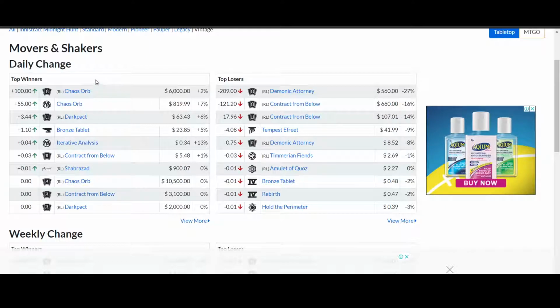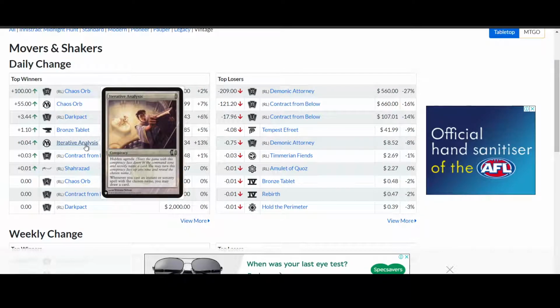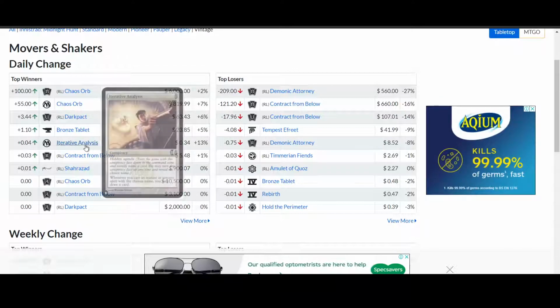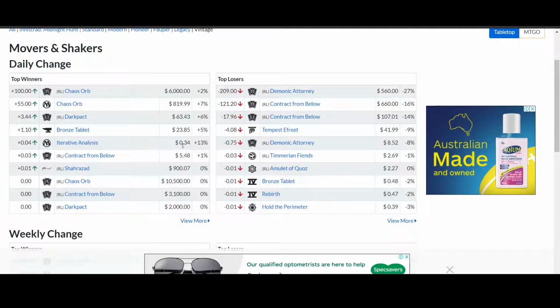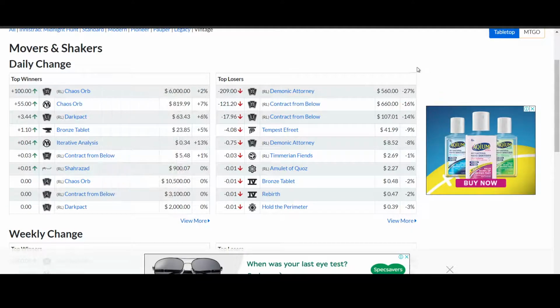And for Vintage, really, this is probably the first time I've noticed this many zeros, pretty much saying that nothing happened. Biggest gain was Iterative Analysis. That is a really painful way to say the card. 13% gain to now sit at 34 cents. Why is that a Vintage card? Huh. Okay, sure. 20% drop, 27% drop for Demonic Attorney.